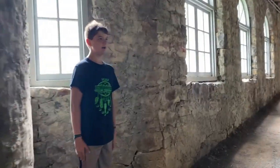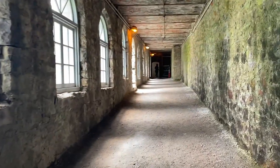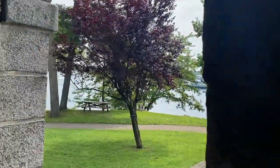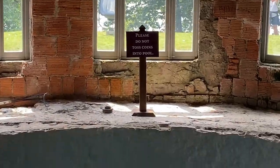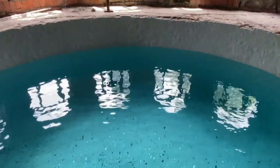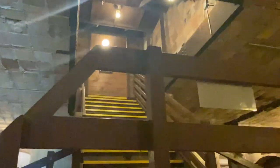Luke, what are you doing? I'm trying to. Oh. That's a new thing. We used to always do that. Look at all the corn down there. It's a little dark in here. Sorry for the bad quality.